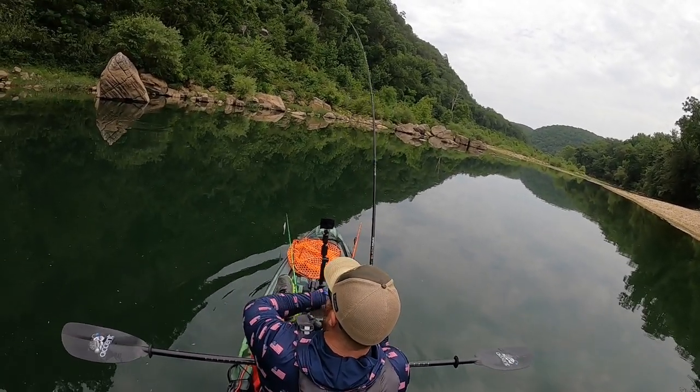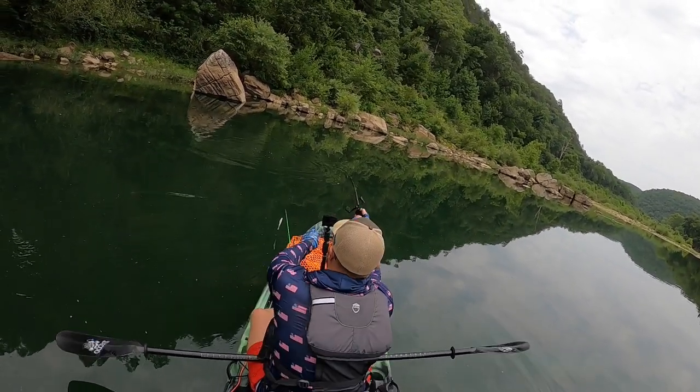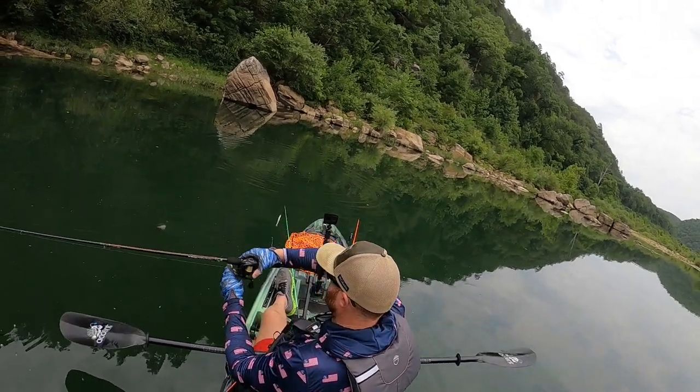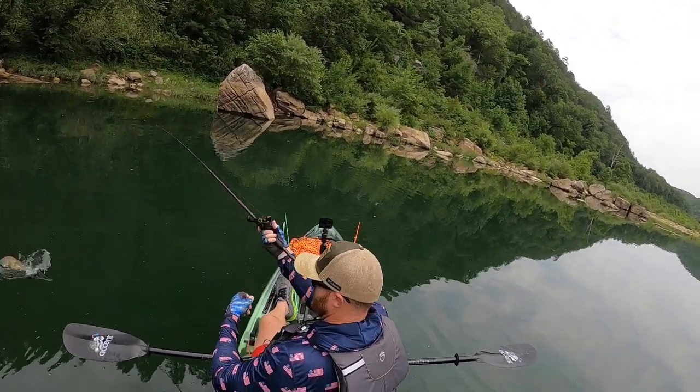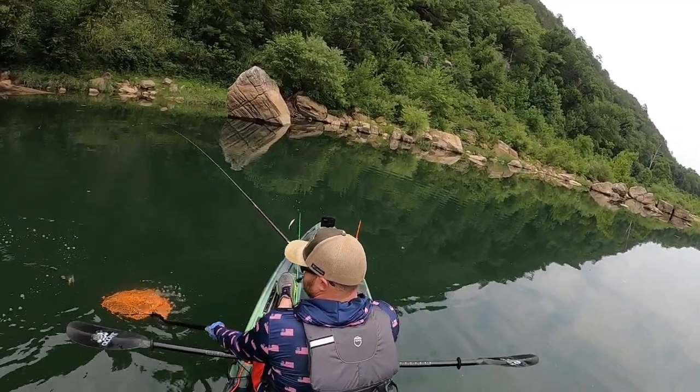Oh, fish on the mag draft. Oh, he's got another one with him. It's a big one. It's two of them. Two of them.